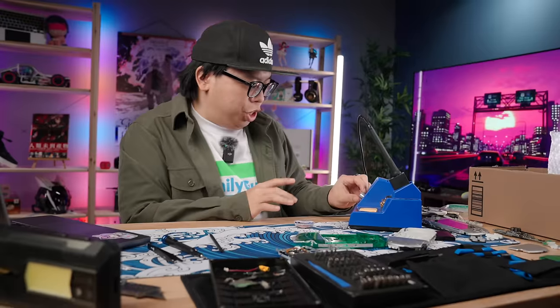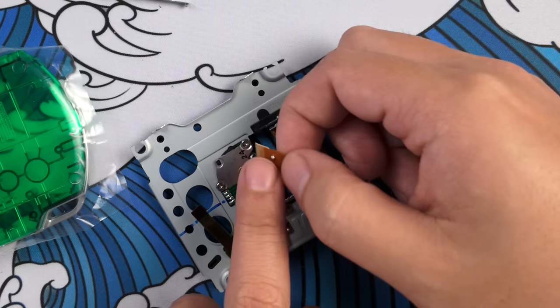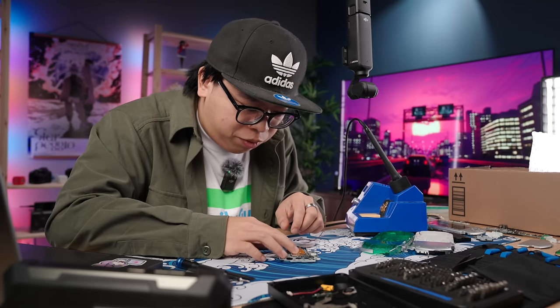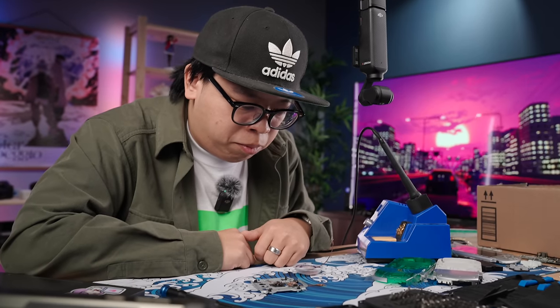Okay, so I have my soldering station here. I'm gonna heat it up. But the idea behind what I'm doing here is fairly simple. Essentially, we just have to desolder this anti-static joint over here, and that is it. What is the proper way of doing this without a proper soldering surface? What is the lesser of evils?